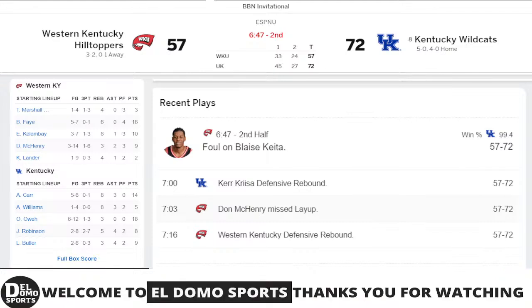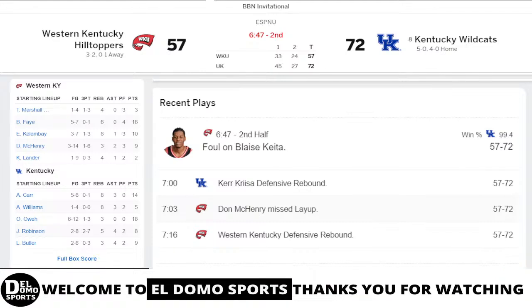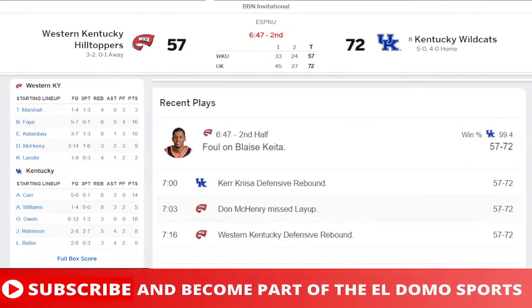6:47 to go. McHenry has had a tough day at the office. Had 7 points at half. Only 2 points this half. 3 of 14 shooting for the night. 1 of 6 from long range. Colombe out now with 10. More free throws for Williams. 6:47 left in the game. Kentucky by 15.